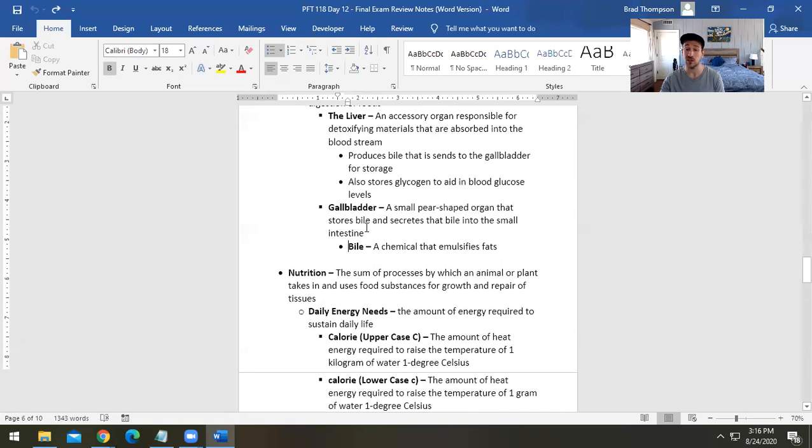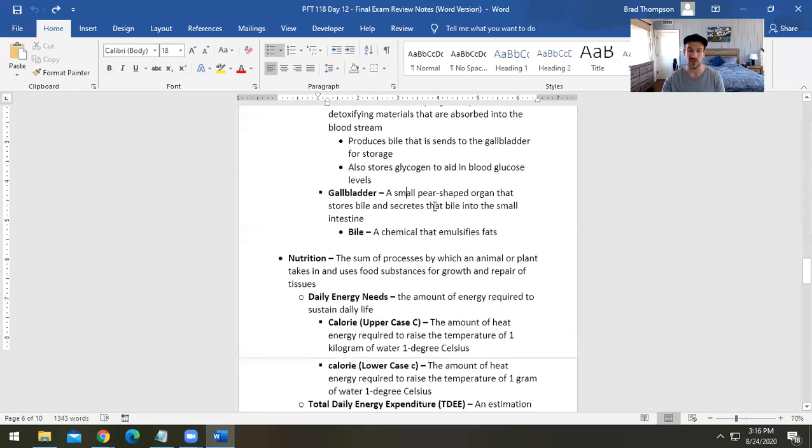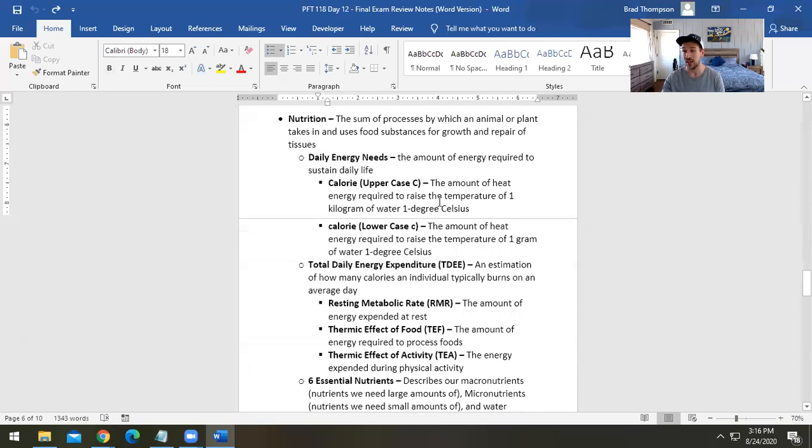One fun little fact about your liver as well is that it also stores glycogen, which aids in raising your glucose levels if your glucose levels ever get too low. How do you know if your glucose levels are low, or why did your glucose levels get so low? Well, that's where we have to start talking about, rather than just looking at digestion, we got to look at nutrition, right? And so nutrition is going to be the processes by which we take in food and use that food in order to do it.